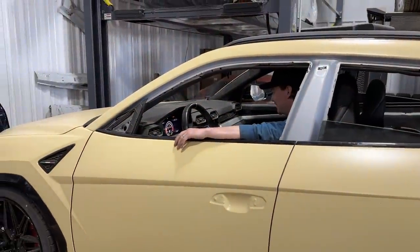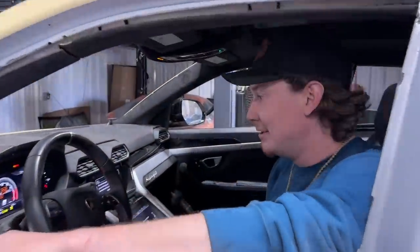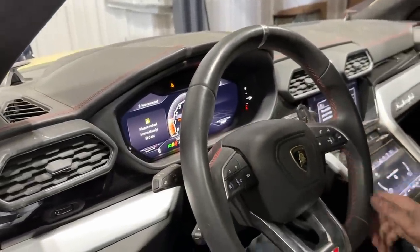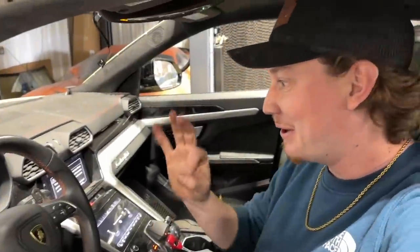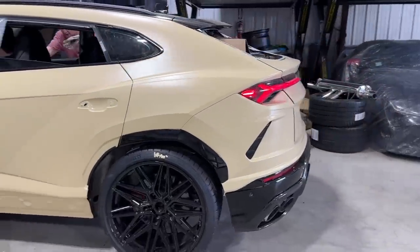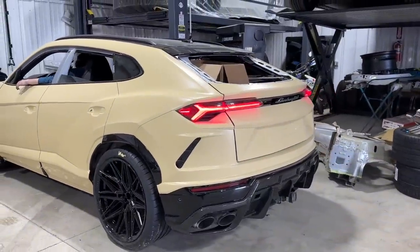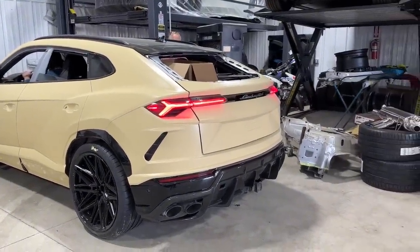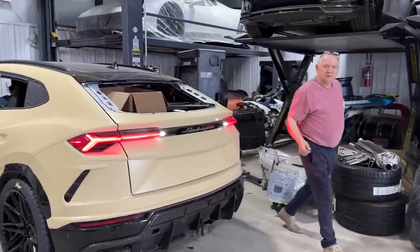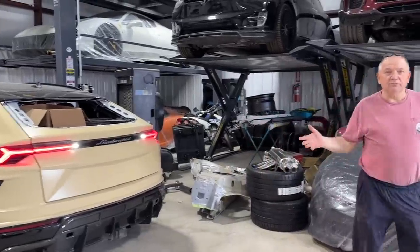See if it'll go into reverse. Let it warm up a little bit. No fuel at all. Oh man, somebody sucked the fuel out of it, dude. No fuel, zero. Woo! Open it up. Got a little bit of black smoke coming out the back, like a diesel or something. This might be a diesel. A little bit more than that.